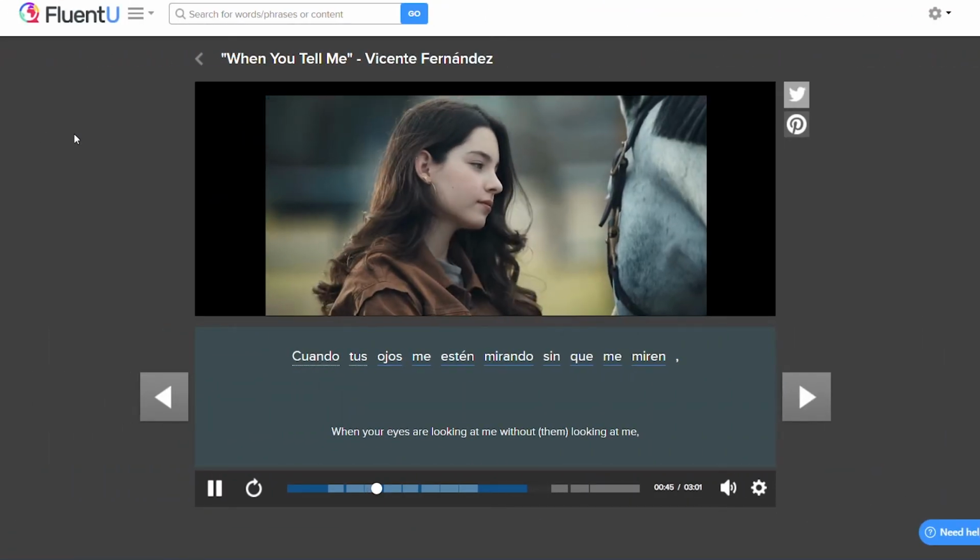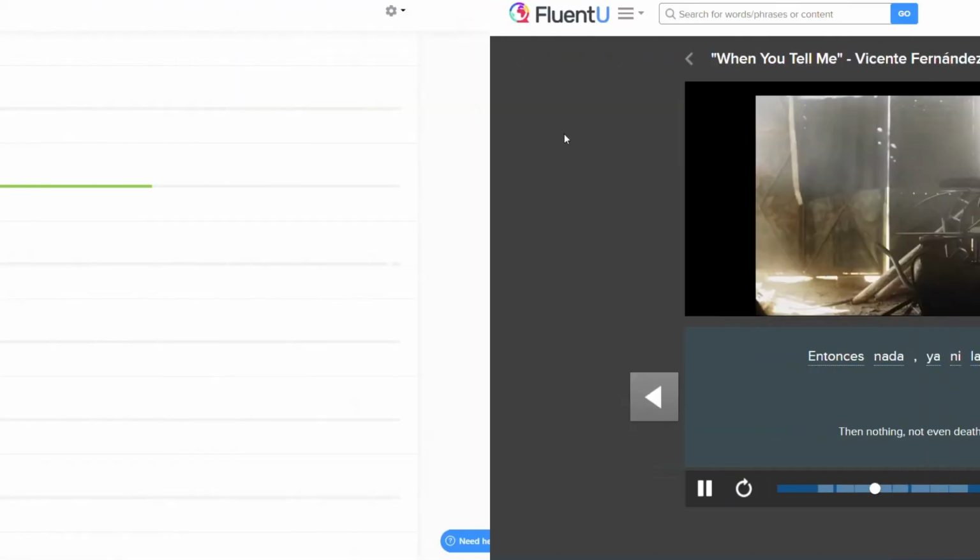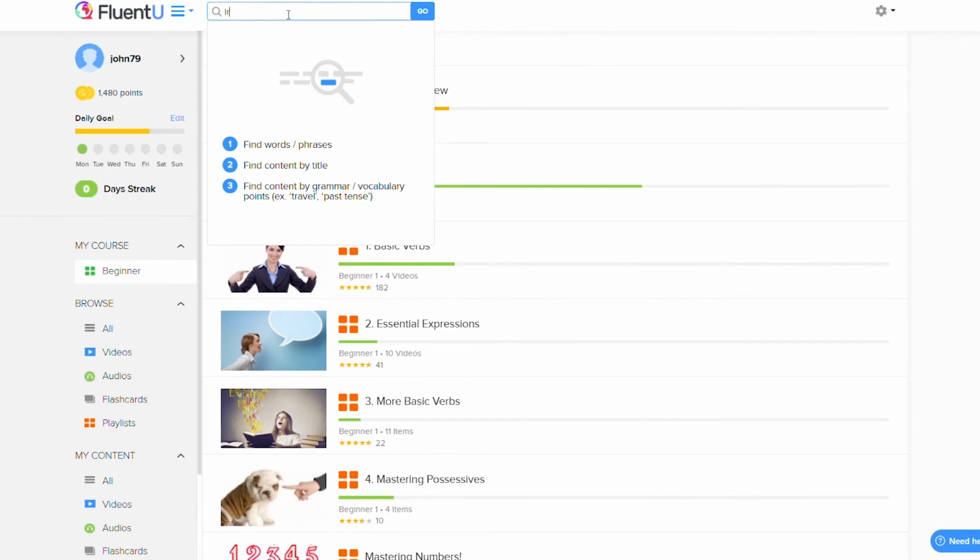And the cool thing is that FluentU makes it really easy to find videos that match your specific interest and fluency level. There's a search function as well as a bunch of filters. For example, let's say you're trying to learn Spanish. You're a beginner and you're super interested in food and cuisine. You can literally narrow down the content to just those types of videos.